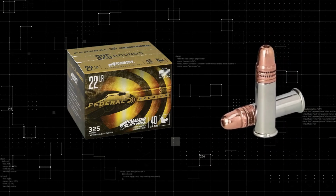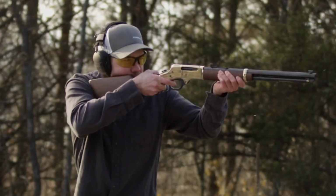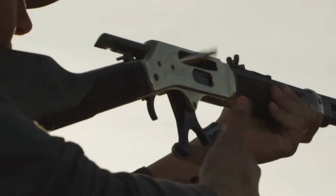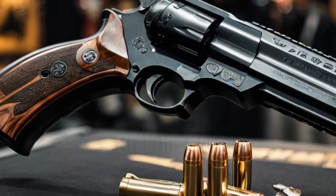3. Federal Hammer Down 22LR. Federal decided to expand its popular Hammer Down line into the 22LR space, and if you own a lever-action 22, you'll probably appreciate what they've done.